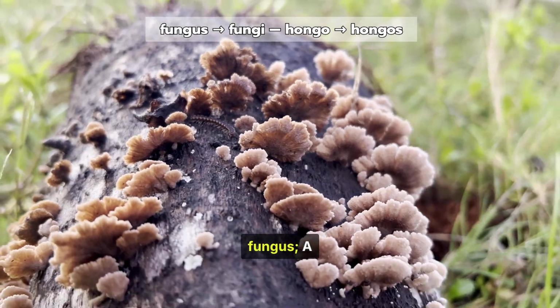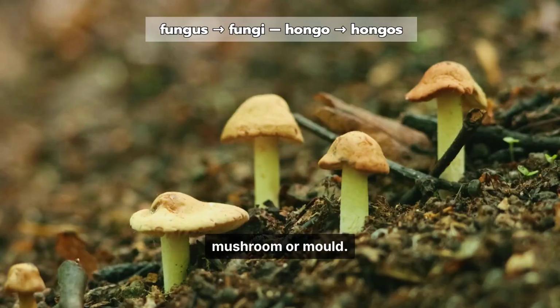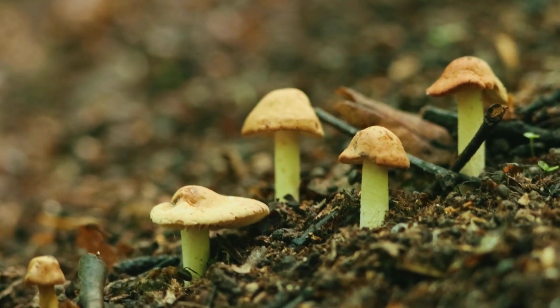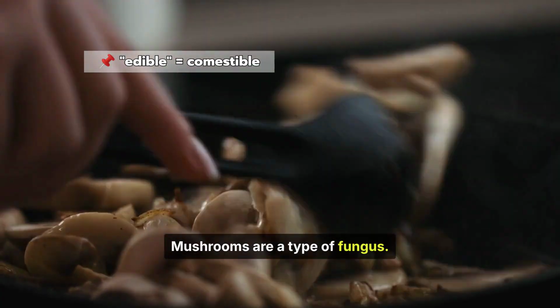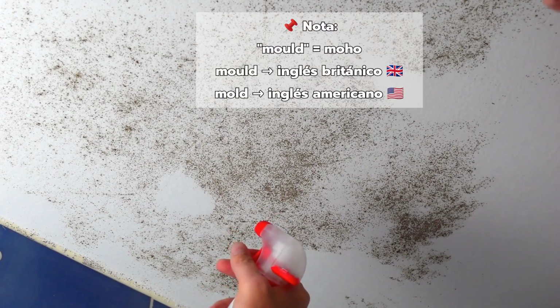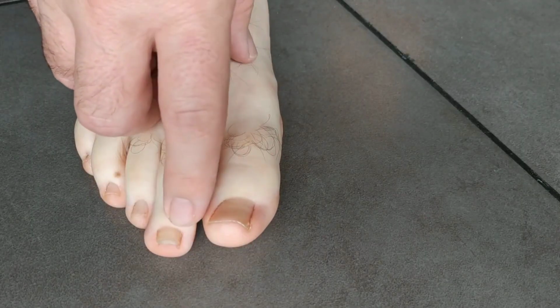Fungus. A fungus is a living organism like a mushroom or mold. The plural is fungi. Some fungi are edible. Mushrooms are a type of fungus. Mold is a type of fungus. Some fungi can cause infections.